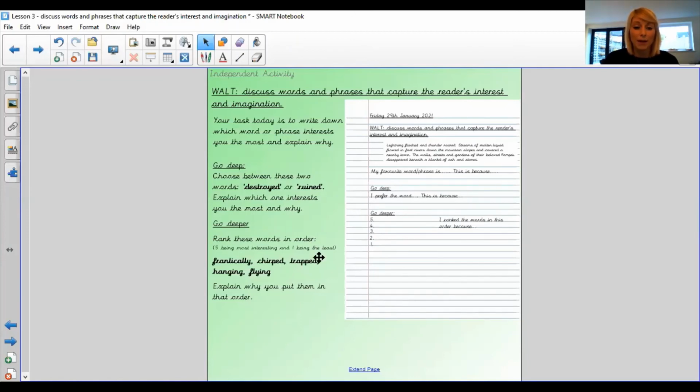And then your Go Deeper, I've given you 5 words: frantically, chirped, trapped, hanging and flying. And you can see on my example here, I've numbered the words. So I would like you to rank them in order. So 5 being the word you find most interesting or most captures your imagination, and number 1 being the least interesting to you. Okay, so out of those 5 words, I've put them in bold so that you'll know which 5 words I'm talking about, and they're also on the daily plan for today. Okay, so put those 5 words in order, and then you need to explain why you put them in that order. So I ranked the words in this order because, okay, and again, that's on the daily plan for you.